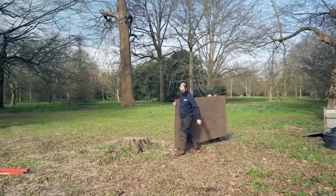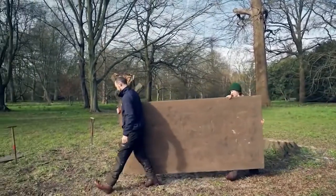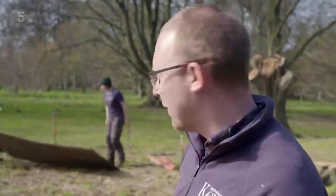With the difficult decisions made, Kevin, as head of tree collections, leaves the spade work to Tom and Cecily. I'm not doing any digging today. I conveniently forgot my work boots. I've only got my trainers on. So yeah, I'm very lucky I've managed to skive that one today.